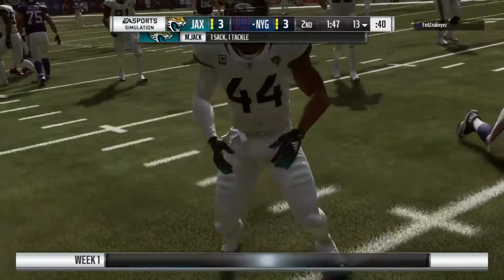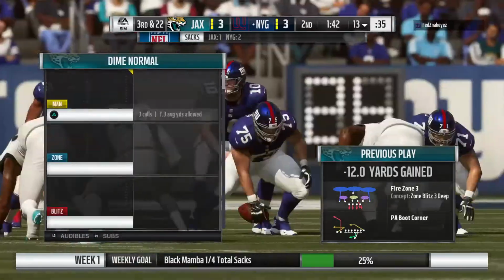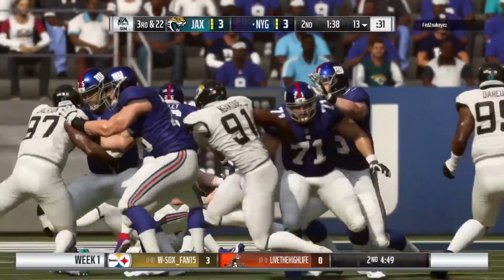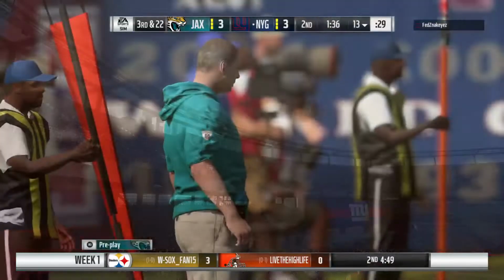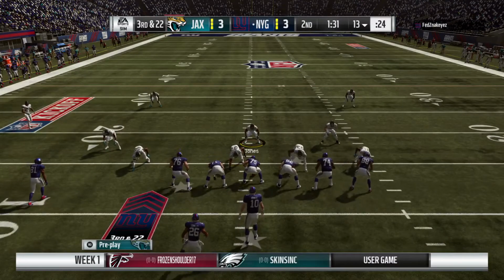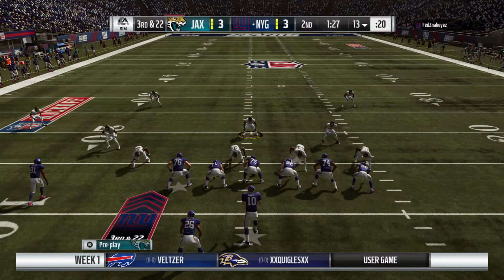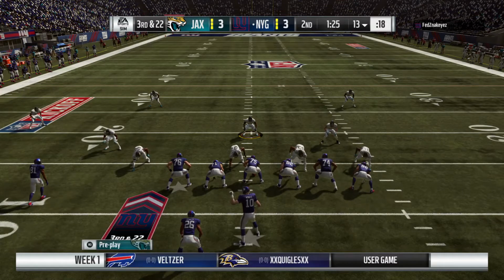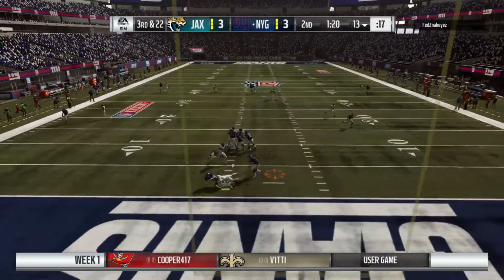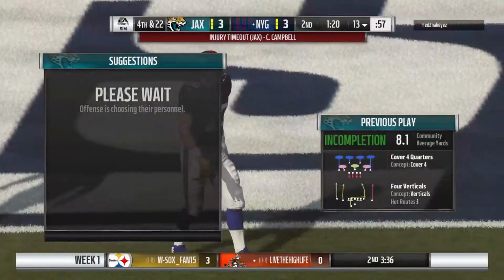And he can't find anywhere to go with it, and he goes down. Miles Jack coming with pressure. He drops him on the blitz for a loss of 12. 3rd and long for the Giants, and Eli following the sack. From the gun, it's Manning. And he'll be hit as he releases it, and that'll fall incomplete.